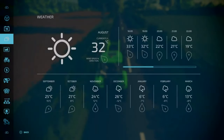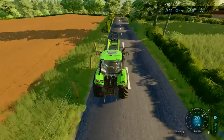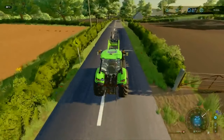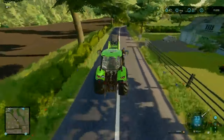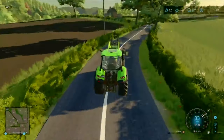Actually, one thing I will do is turn on traffic once more. Yeah, I turned it off. It's a lovely map it is. Getting through the lanes, not an issue. However, when it comes to the workers, they are a pain in the rear end to deal with.